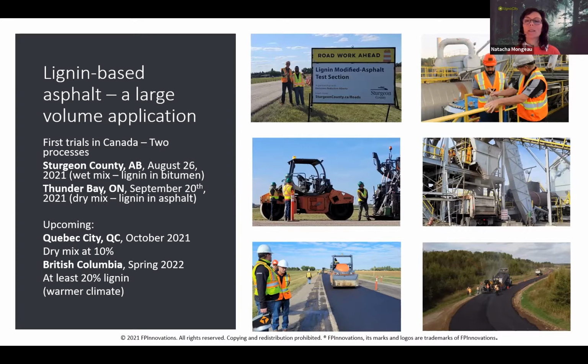Although the odor of lignin is reduced with the LignoForce system to produce the lignin, we can confirm that lignin-based asphalt has a distinctive odor, and we can smell the asphalt trucks arriving on the site. I would say a smell that resembles burnt wood. Workers did not seem to mind, and overall, they said that the mixture was just like normal asphalt.